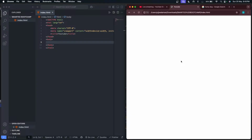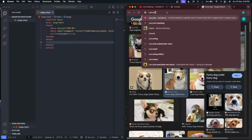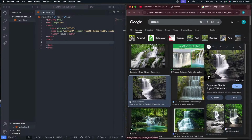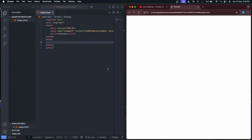Now what exactly is CSS? CSS stands for cascading style sheets. It resembles the image of water flowing down the mountain. I can show you. So let's simply type a cascade and let's see what comes up. Okay, this is how a cascade looks like, water falling from one level to another level to another level. So this is what a cascade means. All right, and we are going to see, as we start using CSS, why this analogy is so apt.